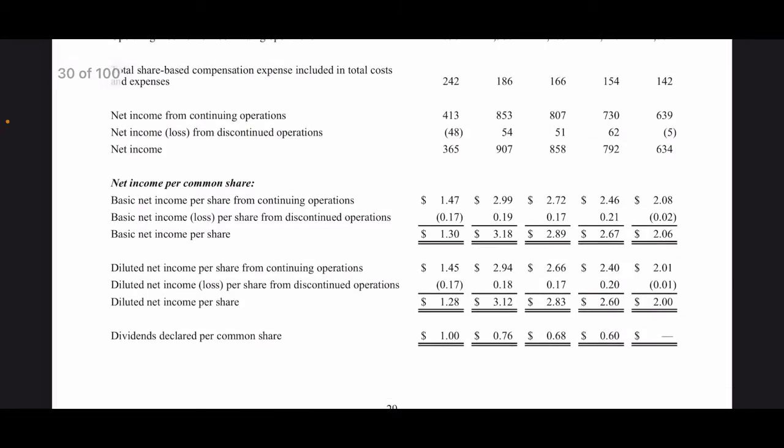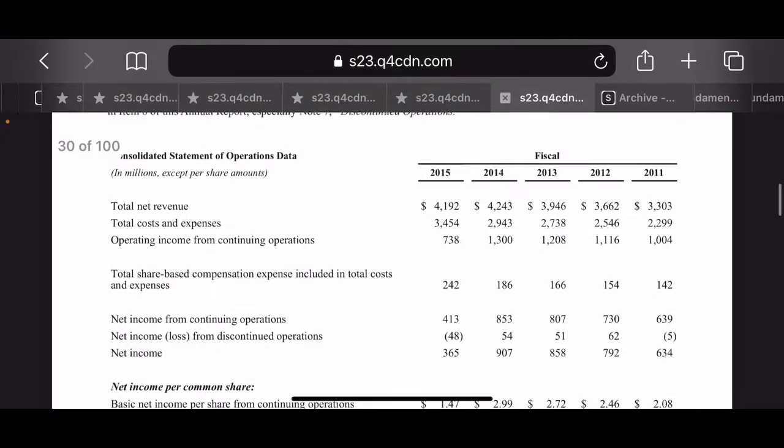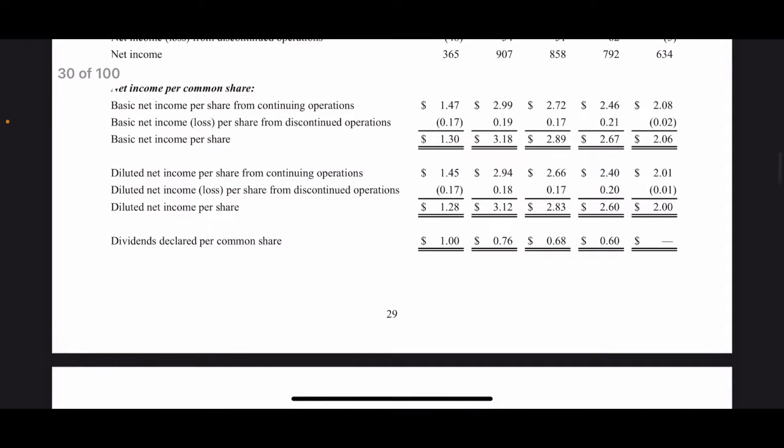And what is the problem here? Oh, wow, look at that. So they started declaring a dividend several years ago in 2012. And the dividend's been increasing too, up to $1 now. That's significant, but look what happens.